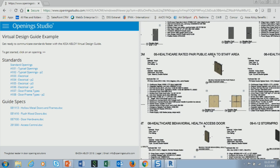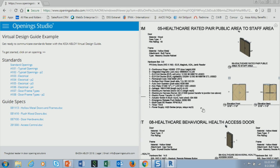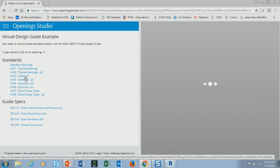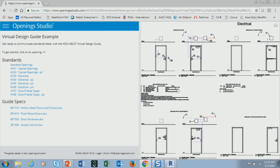I call this a sheet spec myself, but based on your standards, what is the elevation, what does that opening look like, what hardware, what doors are required. And we can also do this for the electrical option as well. So this can communicate the infrastructure requirements. If you have a small renovation internally, you could share this with your security consultant, your electrician, and make sure that you're communicating that infrastructure requirement.